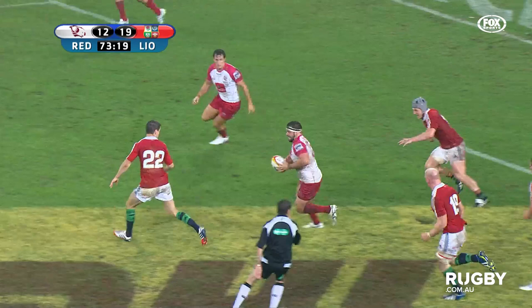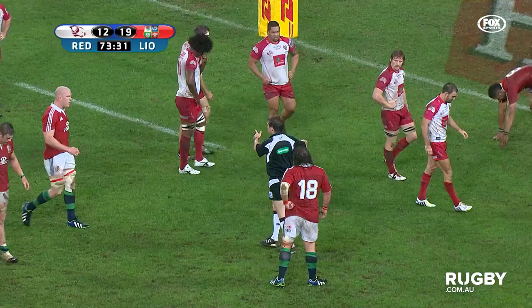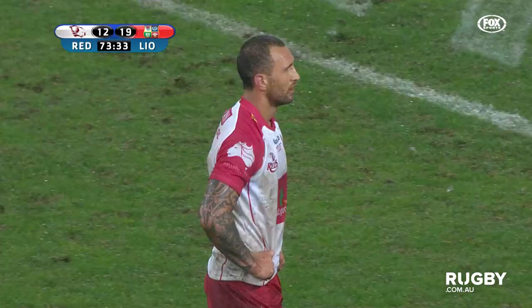Oh, called back for a forward pass. And he was away. He wouldn't have run the length of the field. He's had a great game tonight, Chiba. I would have backed him from there, Timmy. The assistant referee on the far side has called it.